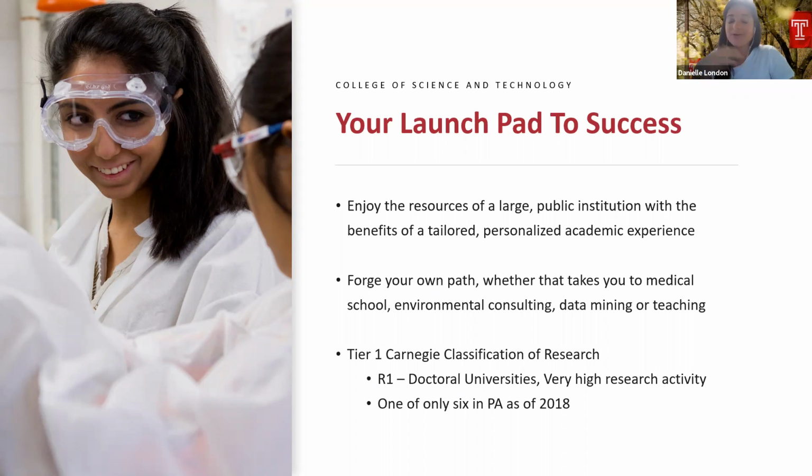Additionally, this means that we have a huge alumni network. So alumni are people who have already graduated from Temple. They say that 1 in 10 people living in Philadelphia are Temple alum. And that's really helpful when you're looking for jobs after graduation, because a lot of times you probably hear it's who you know, because you need to network to be able to get your foot in the door, have someone vouch for you. So the fact that we have a huge alumni network can be really beneficial to you.